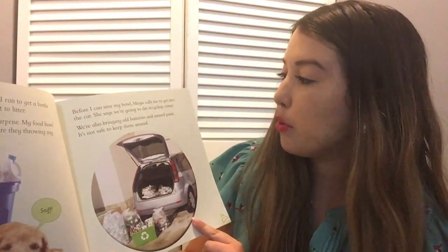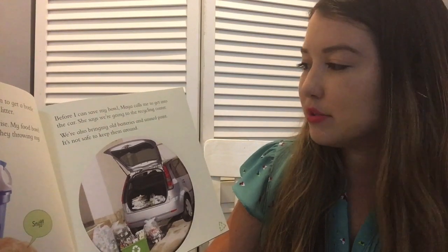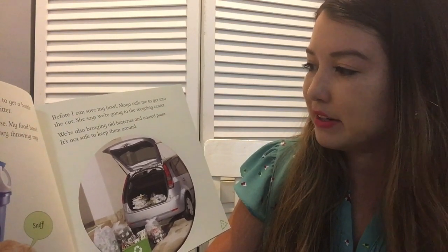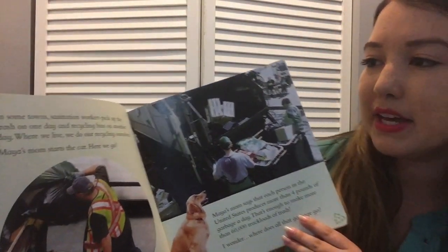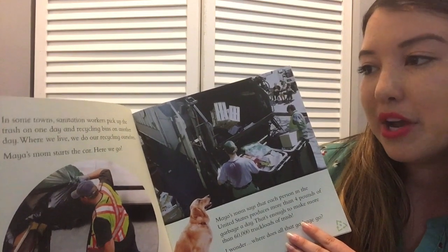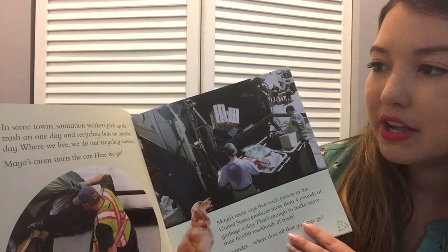Sniff. Before I can save my bowl, Maya calls me to get into the car. She says we're going to the recycling center. We're also bringing old batteries and unused paint. It's not safe to keep them around. In some towns, sanitation workers pick up the trash on one day and recycling bins on another. Where we live, we do our recycling ourselves. Maya's mom starts the car. Here we go.